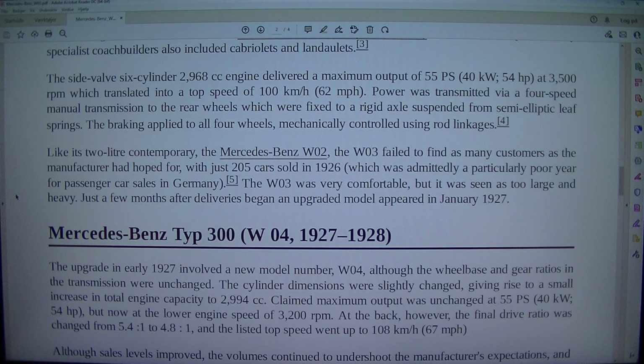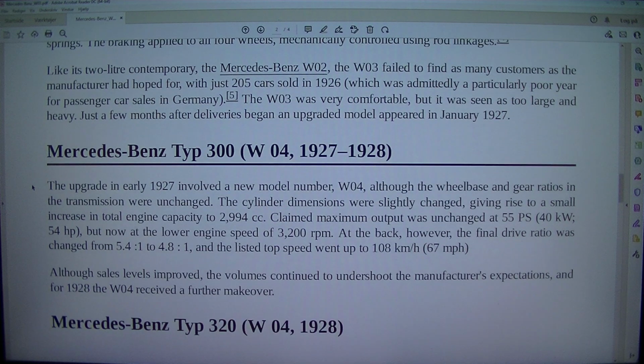Like its 2-liter contemporary, the Mercedes-Benz W02, the W03 failed to find as many customers as the manufacturer had hoped for, with just 205 cars sold in 1926, which was admittedly a particularly poor year for passenger car sales in Germany. The W03 was very comfortable, but it was seen as too large and heavy. Just a few months after deliveries began, an upgraded model appeared in January 1927.